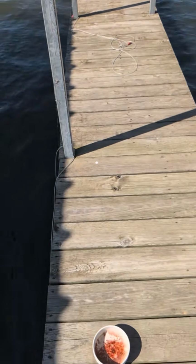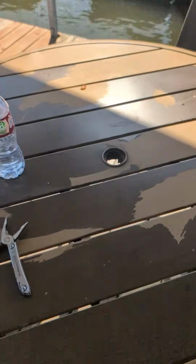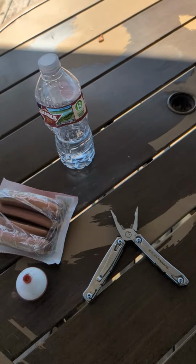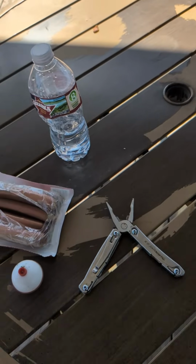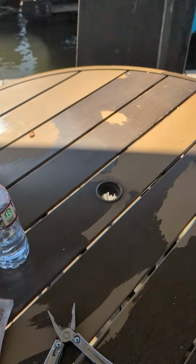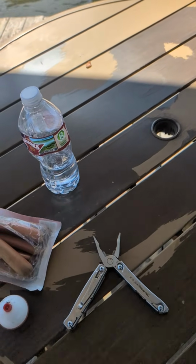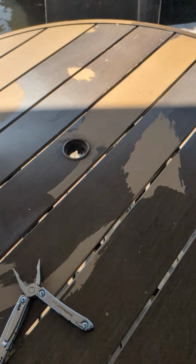Anyway, we're gonna rebait this rod. That bait is now getting all sorts of attention. I don't know what it's from. It's funny, your dog knew there was a fish on. Yeah, she always knows for some reason. I guess I've taught her well. I don't know.